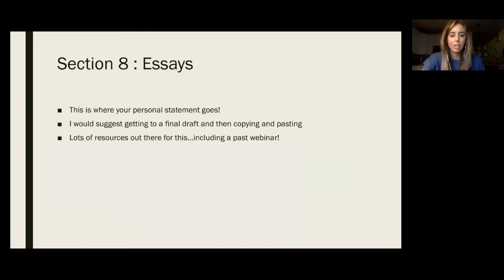And I would suggest once you've looked at all those resources and written your personal statement, get it into a final draft on some sort of Word document or, you know, Google Docs, and then copy and paste it into AMCAS. So don't try to write, and this probably goes for work and activities too, your work and activities or your personal statement within the application. Use copy and paste. It'll work out just fine. Usually the spacing doesn't get off too terribly, but that's probably a lot better idea.